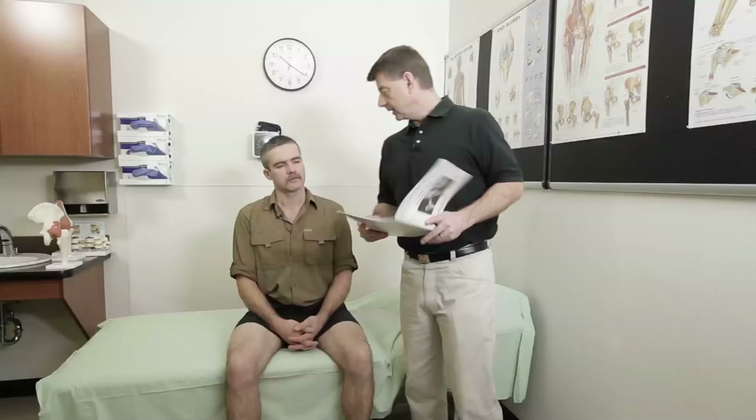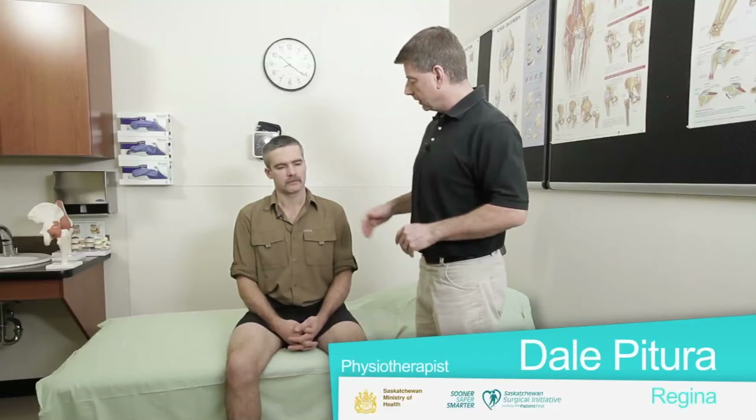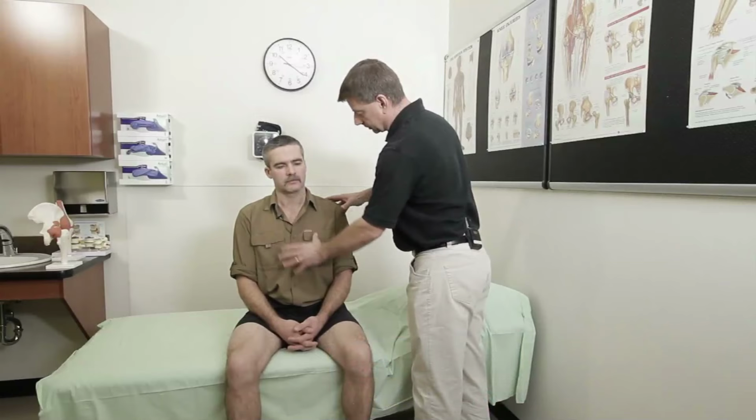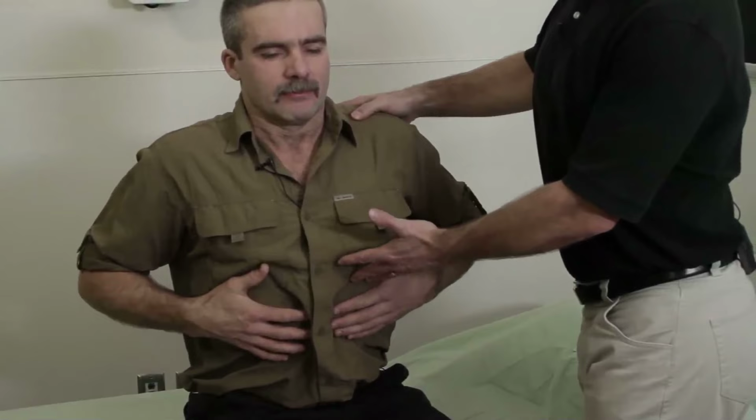This is to ensure that you get lots of air into your lungs after your surgery, because you won't be quite as mobile as you were before. So what we're going to make sure you do is you get a good expansion of your chest here. So you're going to try to breathe from here, take a deep breath in, sniff. Hold that for 3 to 5 seconds and relax.